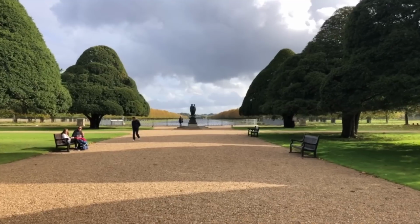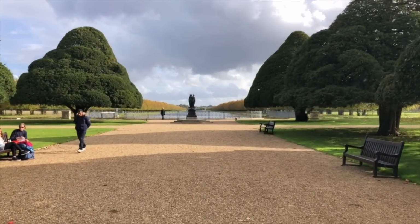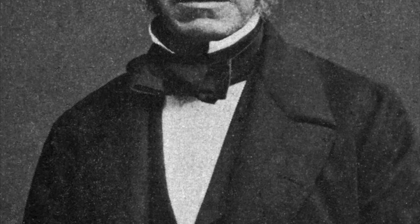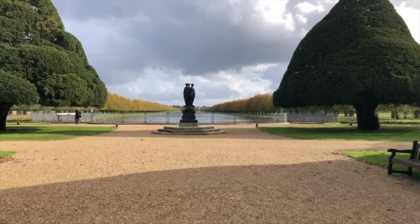Just a small piece of trivia related to that. The scientist Michael Faraday lived here as a grace and favor resident from 1862 until his death in 1867. This is him aged around 70, about the time he came to Hampton Court. But back to the 1760s.